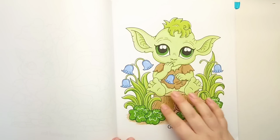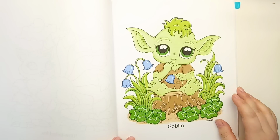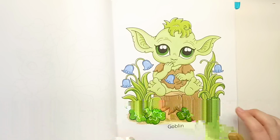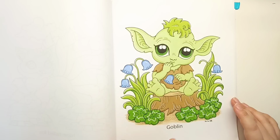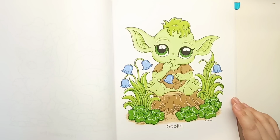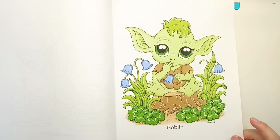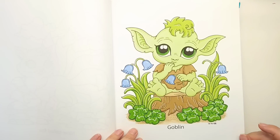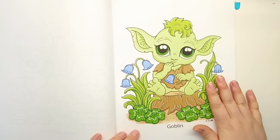So I went for a nice light green for him. He's kind of giving Baby Yoda vibes with the brown as well. And I thought a pop of this kind of periwinkle blue would look really nice. And then just a light brown to tie in the top with the stump here. I think he is super cute. Really love how he turned out, and decided against putting a background in. Thought he looked finished enough by himself. Again, used Ohuhu markers for that one.